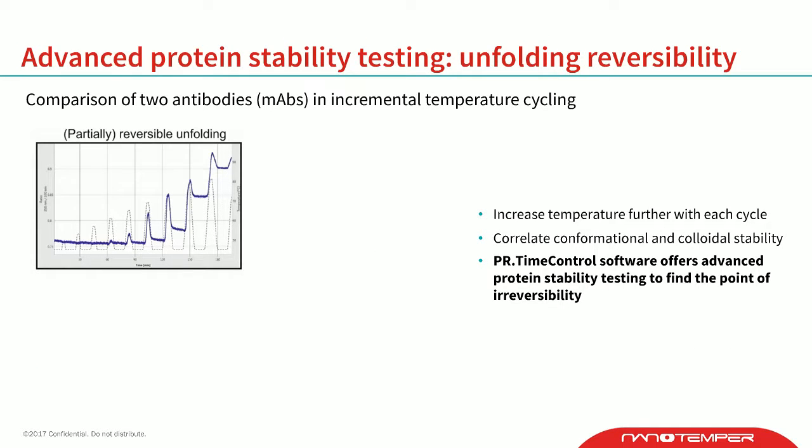The next example I have is a little different. So here we're not looking at simple thermal stability, but we're looking at a different way of looking at this by understanding the unfolding reversibility of a molecule. You can really get more deep into how your protein stability works. So for this example, we looked at 2 antibodies in what we call an incremental temperature cycling experiment.